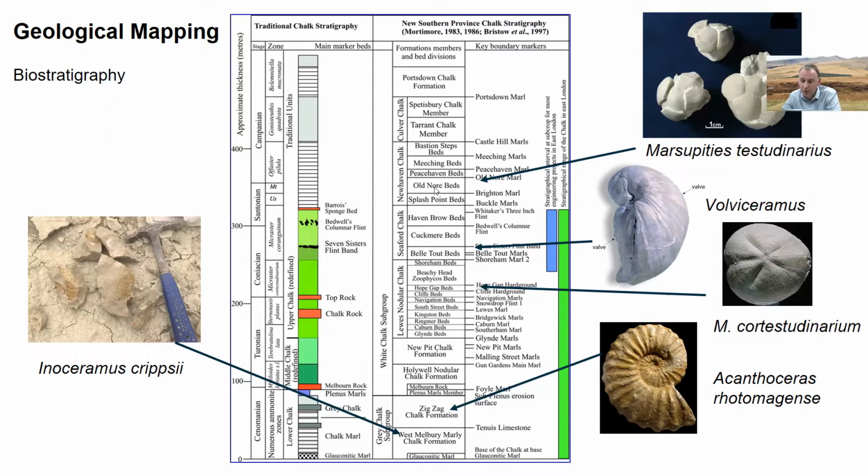Whereas if we find Volviceramus, particularly in association with another fossil called Platyceramus, then we can be in the Belle Tout Beds of the Seaford Chalk Formation, for example. So fossils can be very useful. They can be very indicative of a certain part of the sequence. Having said that, some fossils occur all the way through the chalk, so if you find one of those, they won't tell you very much.